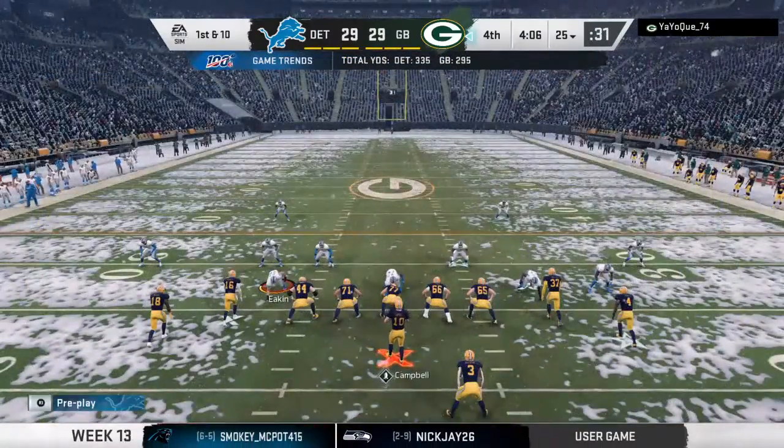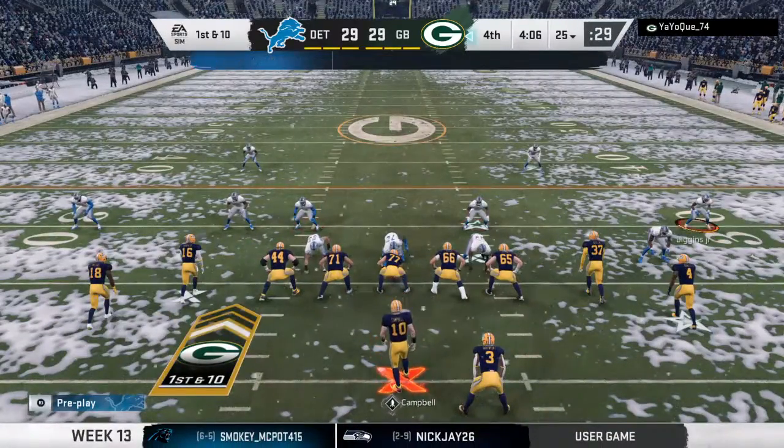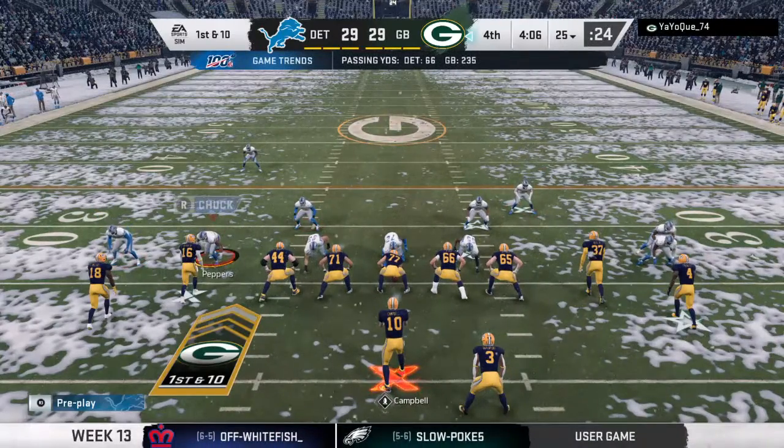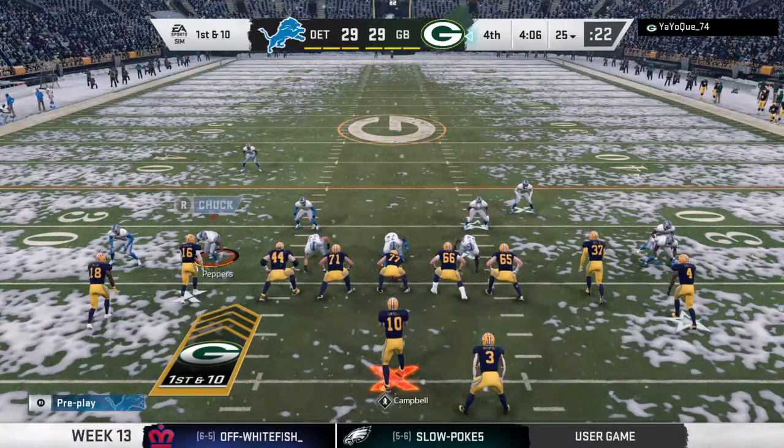Let's go now. About set to get this drive started. The Green Bay offense at the line. And that last drive, a long drive, but not just that. They had a great air attack going. Do they stick with that?